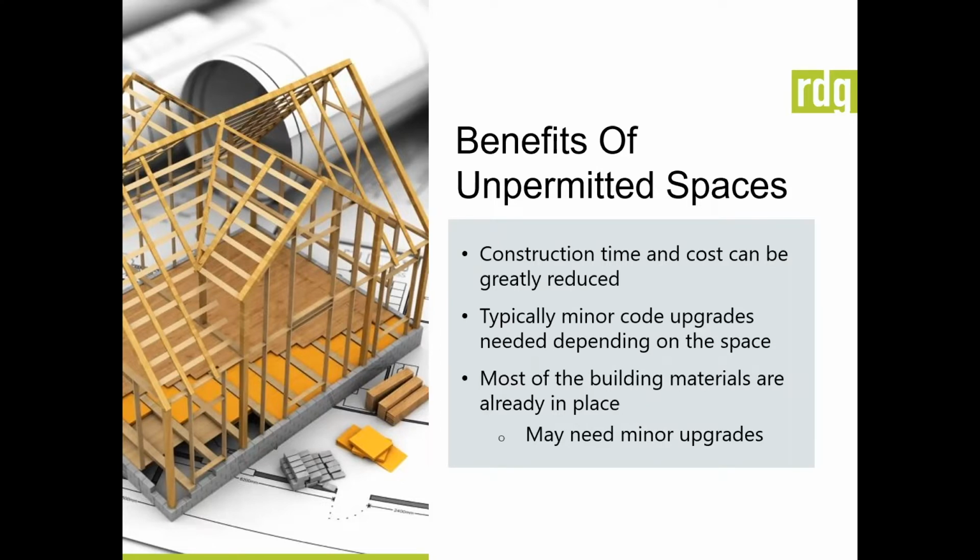Sure. The easiest first step is to reach out to your local building department and get some of their feedback. The building department, when you do get a hold of them, sometimes the answers are clear and you're like, oh, okay, that was a yes or that was a no. And sometimes the information you get is quite cryptic. The building department, they like to make it complicated.